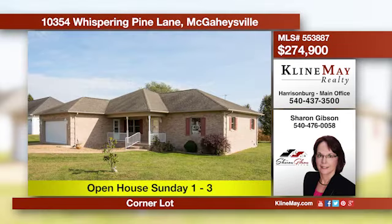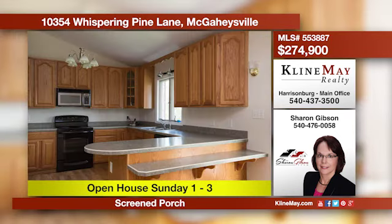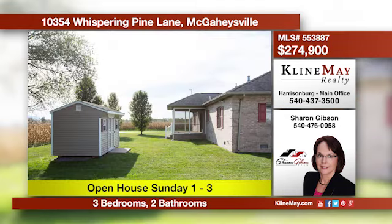The view of the Blue Ridge Mountains and Massanutten Peak will greet you upon arrival. This 3-bedroom, 2-bath, 1-owner home is situated on a corner lot. There's a double-sided gas fireplace and a screened porch in this move-in ready home. Call Sharon to schedule a private showing today.